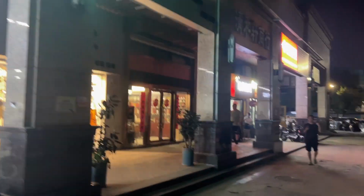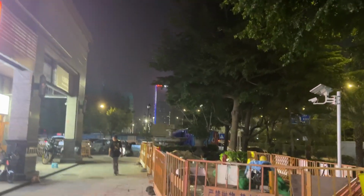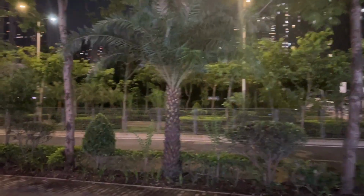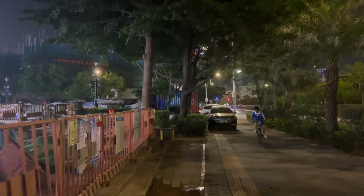Another hair salon. I asked the wife a long time ago, I'm like, damn, there are so many hair salons in China. Why are there so many hair salons? And she answered very honestly, because there are that many heads of hair that need cutting. 1.4 billion people. It makes sense.